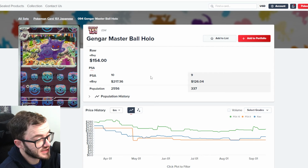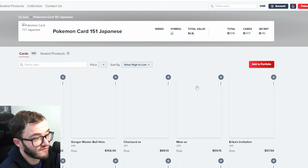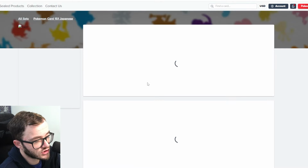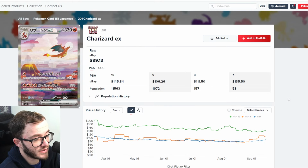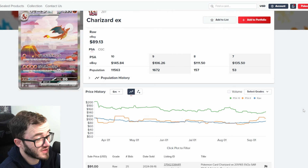It really is. This Gengar, we're looking at 154. We got PSA 10 coming at 217. So actually not that much more in a PSA 10, which is quite surprising. But it has been dropping pretty much across the board. Not quite as much as the Pikachu, which has dropped a fair amount, but it was actually really high. Now, the Charizard is the biggest card in English, but not the biggest card here. But 11,500 in a PSA 10 is wild. That is a lot, and it's 145 raw, which in the grand scheme of things isn't actually worth that much.